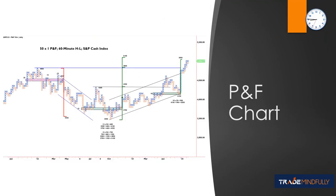Now, while I'm anticipating a possible reaction here, pullback, there's no real cause or distribution structure up in this area off of the point and figure chart. We are at the target. We have a target of 5,100 off of this count, and a confirming target of 50.50, which we reached. On this chart, it must be a little off. So we are vulnerable to a pullback because we reached the target areas, but because we don't have any real cause in here, any significant distribution structure, I'm not expecting a huge pullback.